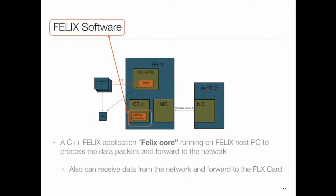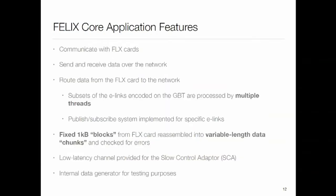Okay, so now we'll talk a little bit about the software application. We're running a C++ application called FELIX Core. Its task is to process these data packets and forward them through, but also to handle the configuration and the commands in the other direction, from the network towards the on-detector front ends. The GBTs, as I said before, can be separated into E-links, and this software application has to process them quickly, so we have a multi-threaded system. It makes subsets of the E-links and sends them on different threads. And then we have a thread for the other direction, to the front ends.